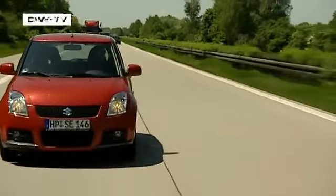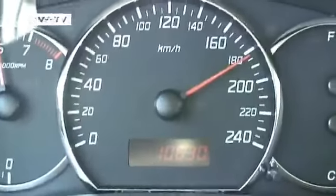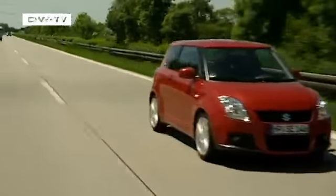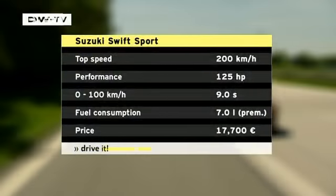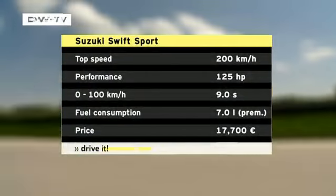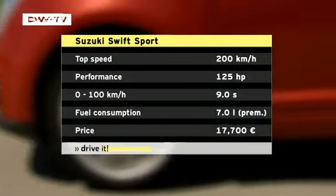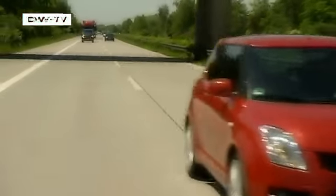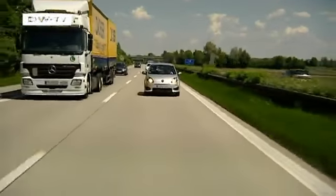This is one mean little mover. If you're looking for a car that costs under 20,000 euros but can do 200 kilometers an hour, you'll be interested in getting to know the Suzuki Swift Sport. It packs 125 horsepower and sprints to 100 kilometers an hour in 9 seconds. Fuel consumption is 7 liters for 100 kilometers, and the basic price of 17,700 euros is likewise good news.